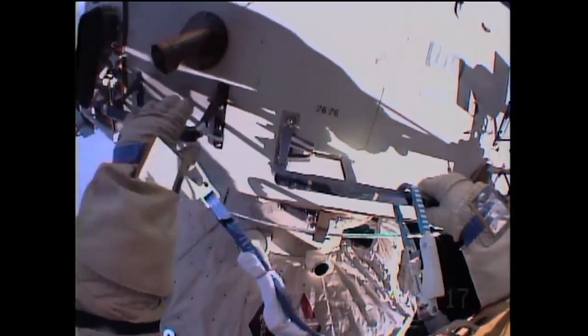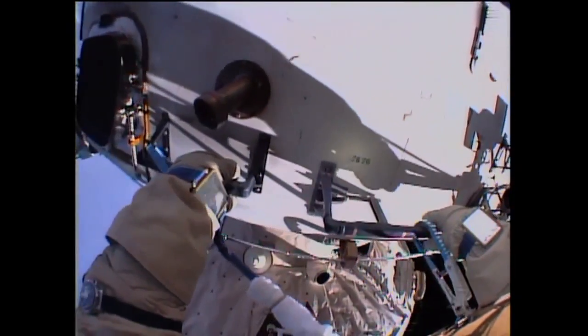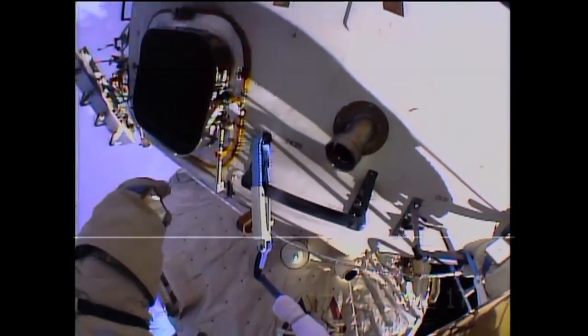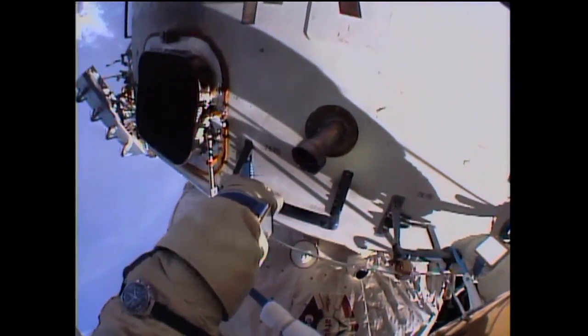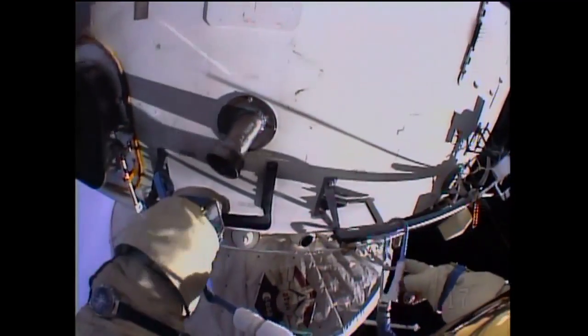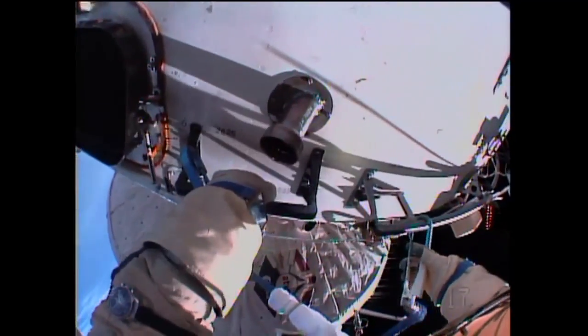Misurkin is translating along hand to hand, and as he moves, moving his tethers from one handrail to the next, makes sure that he's always connected to the station. No danger of floating away.